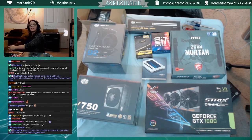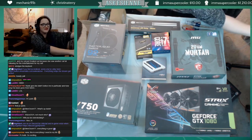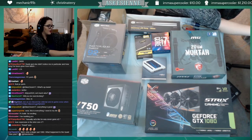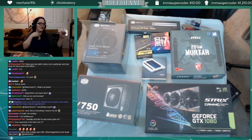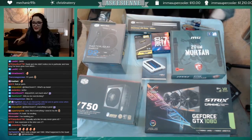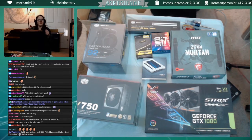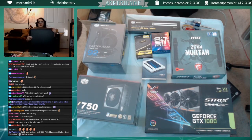I've got my case, my awesome travel MasterCase Pro 3. Only a single sad 1080. What happened to the Quad Titan? Yeah, travel size. It's a travel size case for me, in that it's like half the size of the big one that I have. But this is my case, it's a MasterCase Pro 3.